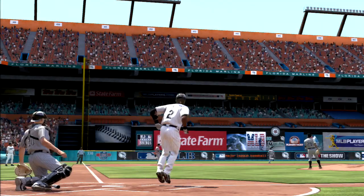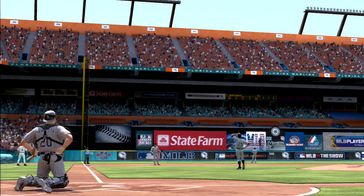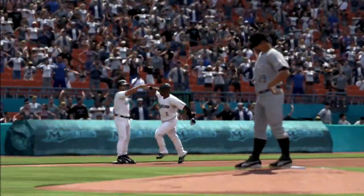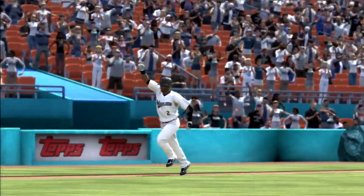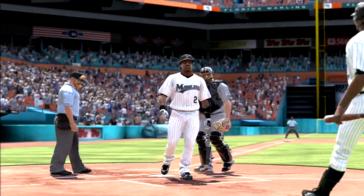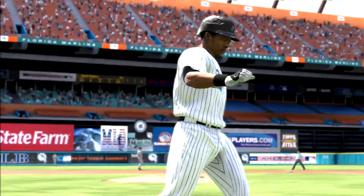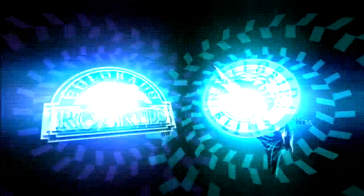Oh, and now a swing and a drive. Deep left field, way back there, and this is going to clear the wall by plenty. It's a home run. It's a solo shot for Hanley Ramirez. 7 home runs for him on the year now, as the Marlins will take a 1-0 lead.